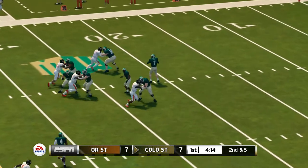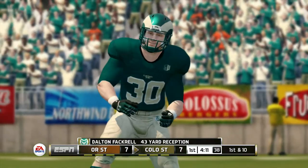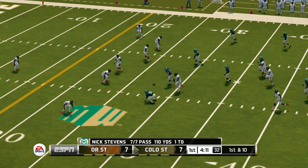Aaron and that long. Another catch, and he's up to 100 yards now. Well, he's such a big target with good speed, and that's what makes him a dangerous part of this offense.